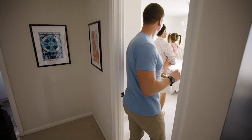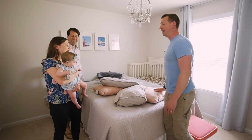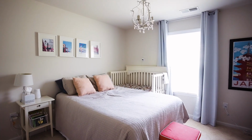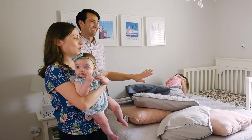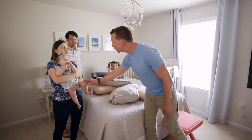All right, looks like Ava's tucking herself into bed for the evening, but I'm noticing that Juniper has the biggest crib mattress that I've ever seen. What's going on right here? Yeah, the crib was a free hand-me-down, and we don't have a way to attach the front, so we just push the bed up to it, and we have a pillow wall that we do when she needs to go to sleep. Are you starting to roll around now though? She is, yeah. You need a proper crib. Yeah, she does.